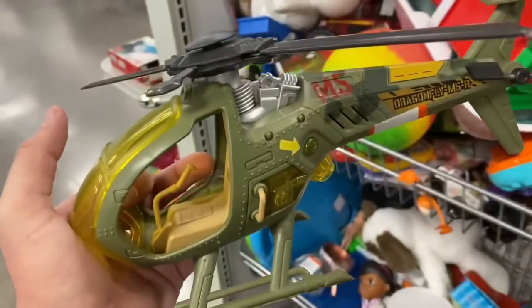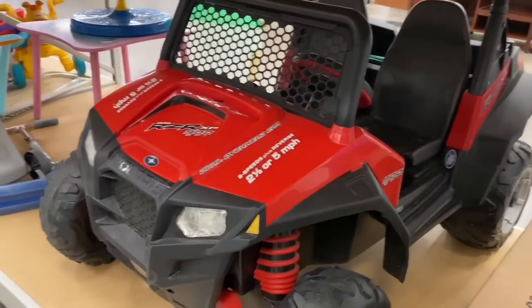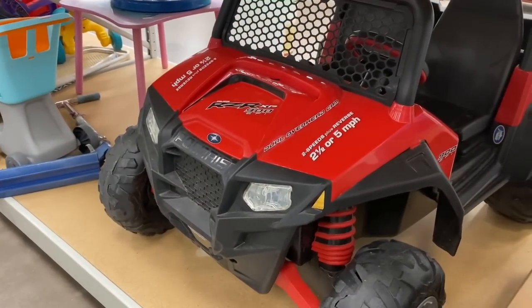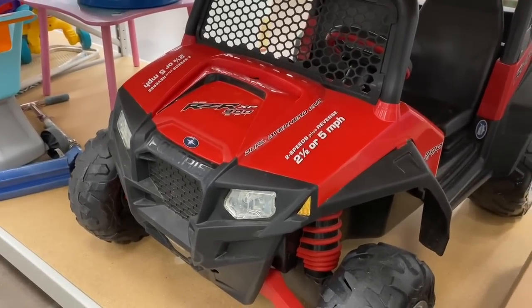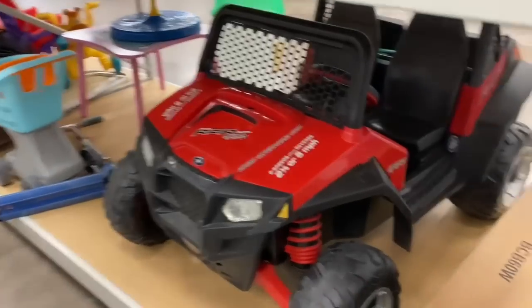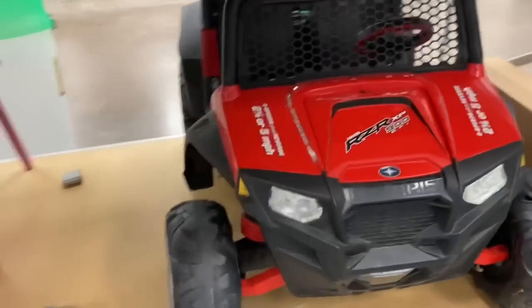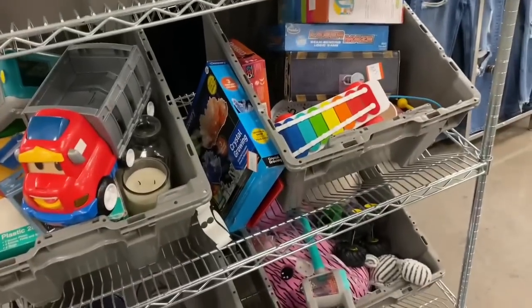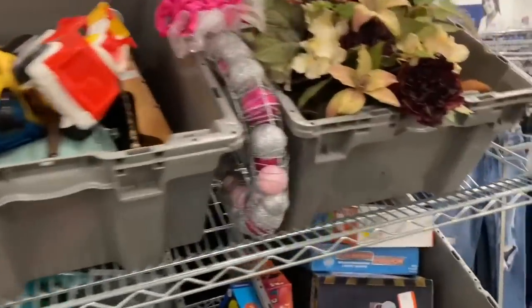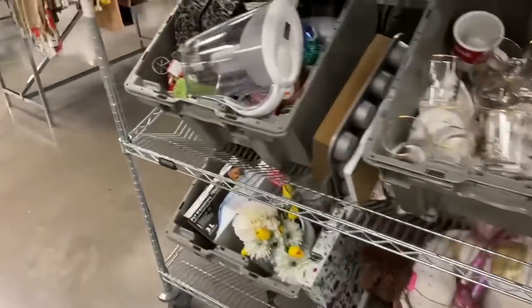Still thinking about it. Damn, look at this thing. Holy cow, that's awesome. 2.5 or 5 miles per hour. 2 speeds plus 3 reverse. Man. At 5 miles per hour, that kid would be flying through the yard. That thing is cool, man. That is awesome. I would have loved to have had that as a kid. Oh, they got a cart of stuff here, but I don't really see anything I would be looking for. What's over here on this one? Any goodies in this one?